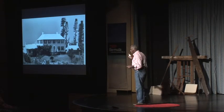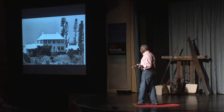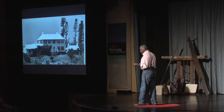This photograph was taken a bit later. And as you can see, Bermuda didn't evolve with just little cottages. It evolved into larger houses. But the idea of collecting fresh water, storing it, is just as necessary then as it was when the early settlers came.